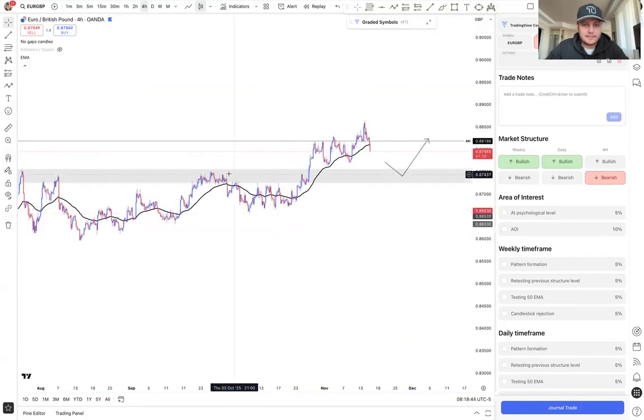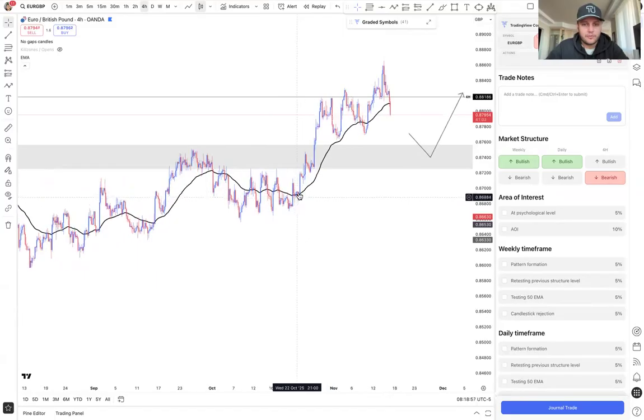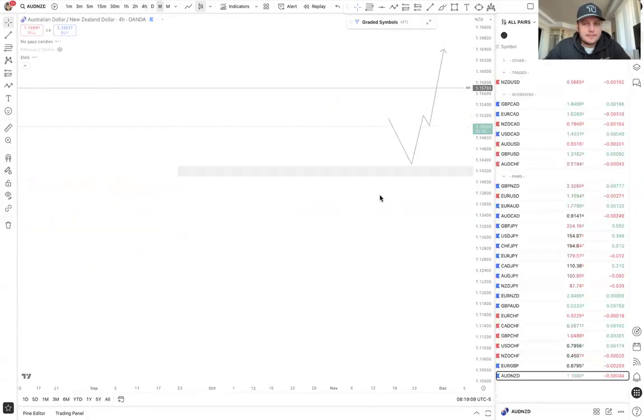Now, once price does get to the area of interest, we're probably going to see something like this happen, where price jumps around for quite a while, for a few days, and then eventually will break above the EMA, retest, buy, retest, buy. If you miss this retest buy, then you can hop in on this one, which is simply a retest of these equal highs, and then you have your continuation to the upside. So yeah. All right. On to the last one, AUD NZD.